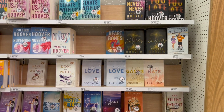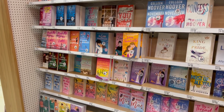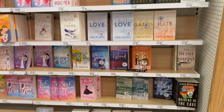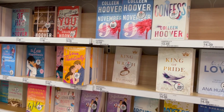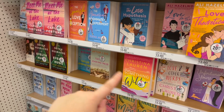And this is an entire book talk section. Obviously it's full of Colleen Hoover. Controversial. I have not read one Colleen Hoover book. Let me know if I'm missing out. But I feel like it's just overhyped. I don't know. Maybe I need to jump on the bandwagon. But Christina Lauren are my favorite author duos.